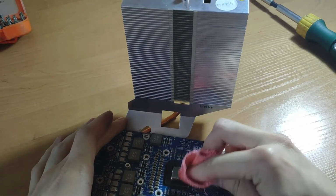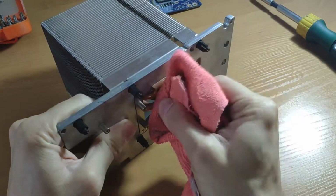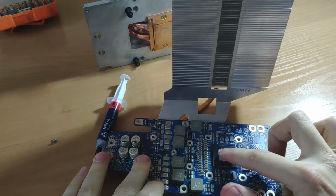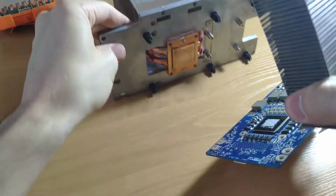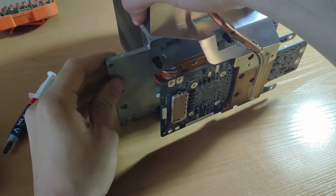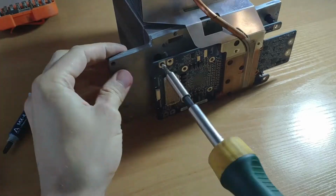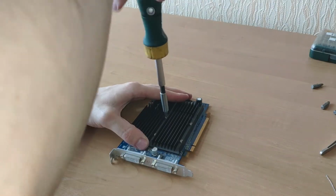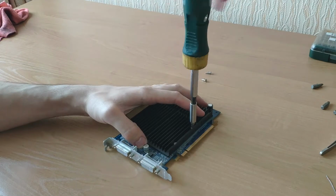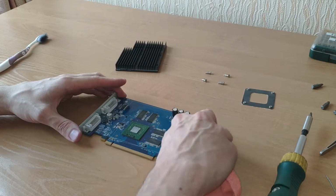The thermal paste needs replacing. The best decision is putting on new, very good quality thermal paste. Returning the processor to its place. Let's check the condition of the graphics card. Unscrewing the graphics card radiator is not difficult.